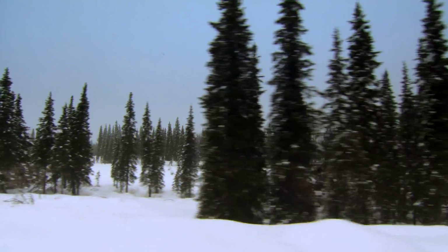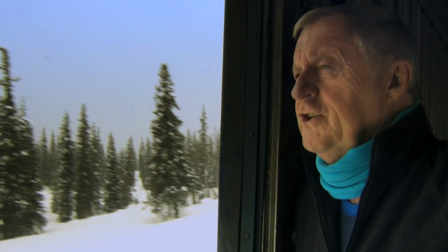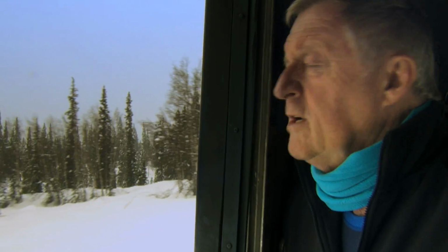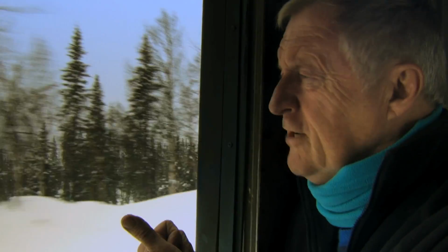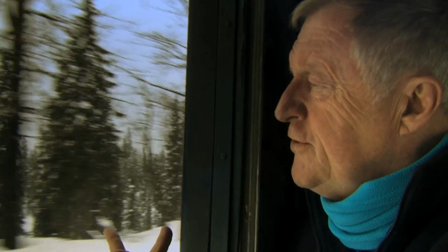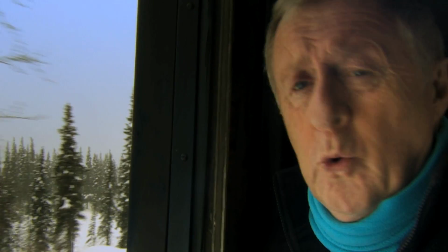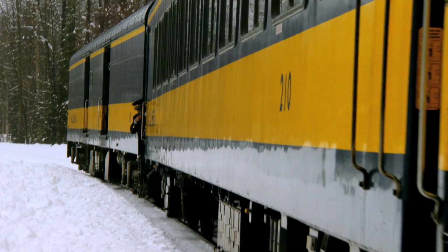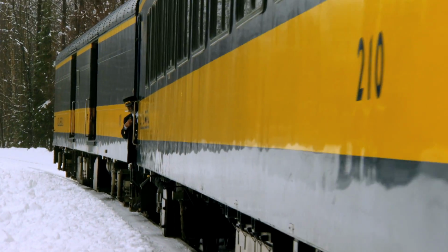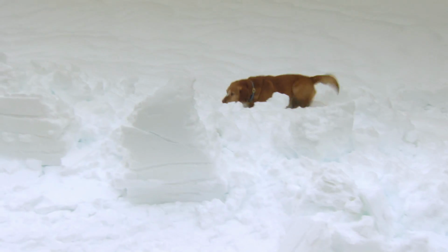365 days a year. I've never seen anything like this anywhere on the planet. It's just extraordinary. So wild and also so remote. But bears, moose, wolves, caribou, and people live out there all year round. Most of the off-gridders who live out here really depend on the railroad.